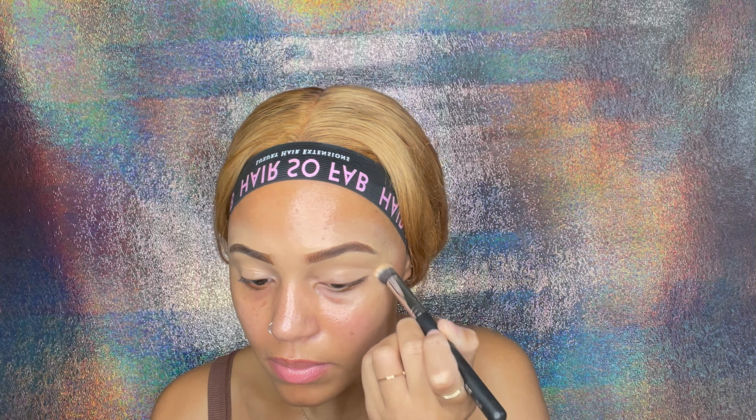But yeah, so I'm putting a darker shade on my outer. That's rule number one. Darker shades go on the outer portion of the lid. Lighter shades go on the inner portion of the lid. Of course, this can vary based on whatever eye look you're going for. But for me, I really wanted to create a gradient effect you'll see in the very end of the video. So I'm applying the darker shade on the outer part of my lids and just blending, blending, blending.